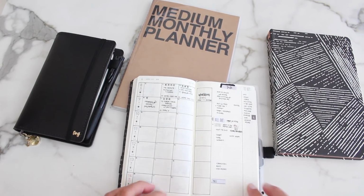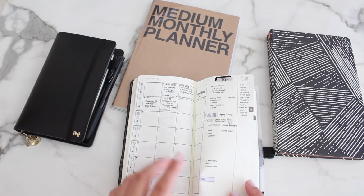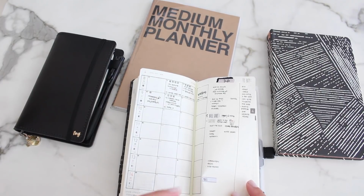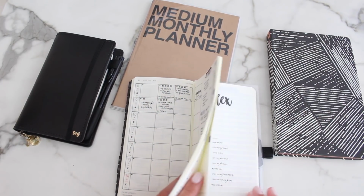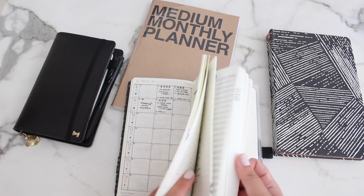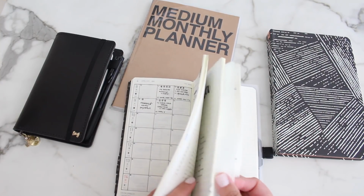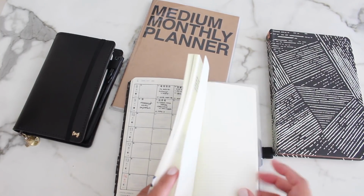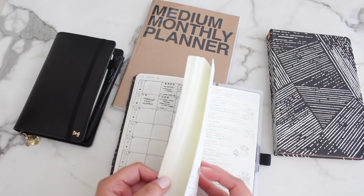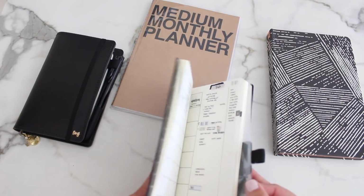And don't get me wrong, this is an awesome planner. You could definitely make it your own, but the way I set it up, I just felt like I was running out of space, if that makes any sense. And then of course, I've already made a bunch of collections in here, and I know it's kind of a waste too, but whatever works for you, right? So yeah, it's definitely a waste. I'm kind of bummed about that, but there's only so much I can do.